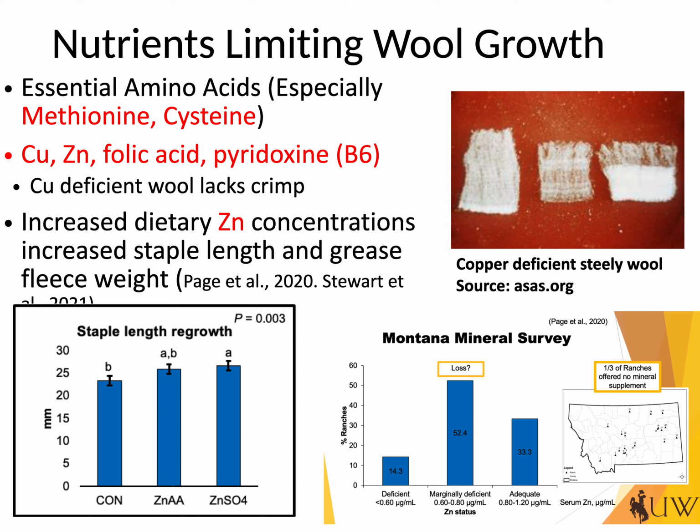Now obviously I encourage everyone to work with nutritionists, a good sheep nutritionist that understands the importance of these nutrients for fiber growth, but there's opportunities to manipulate that even more. Even more important than the trace minerals like copper and zinc, it's the amino acids, right? All protein that we always analyze as crude protein in our feeds is made up of amino acids. And some of those essential amino acids that really promote fiber growth are methionine and cysteine.